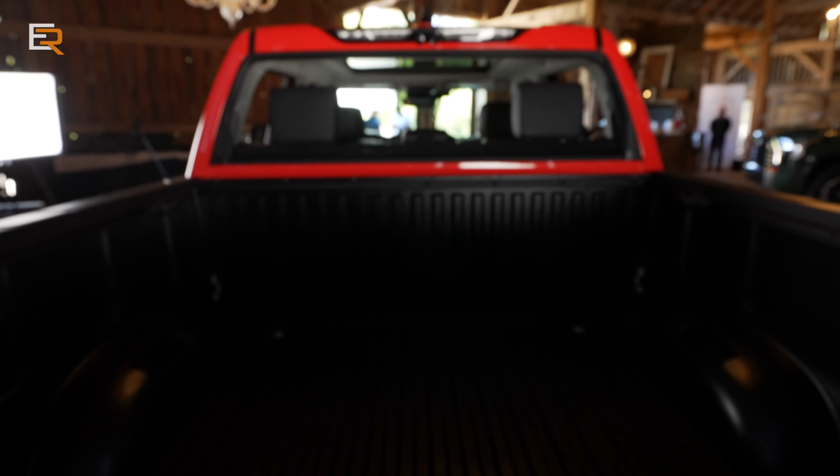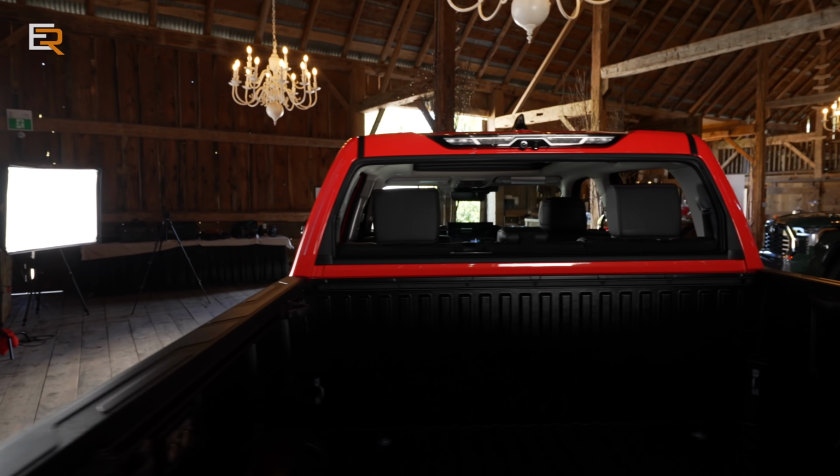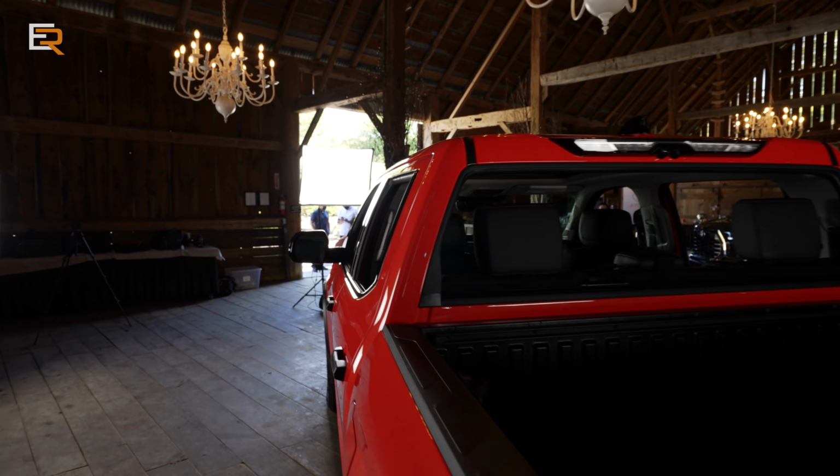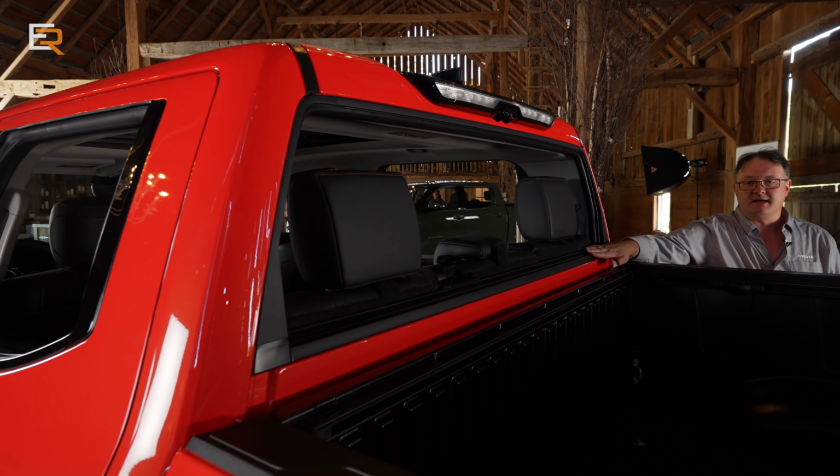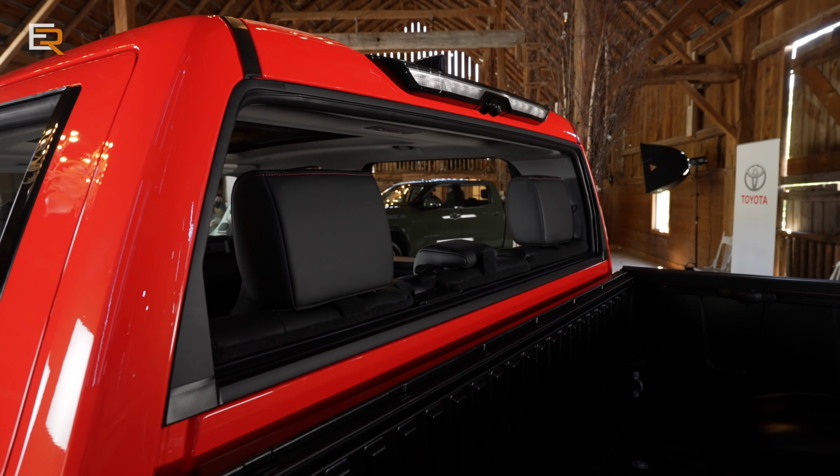And we have a roll down rear window, I noticed. Exactly. The full window on the CrewMax vehicle completely slides down. It's a very neat feature.